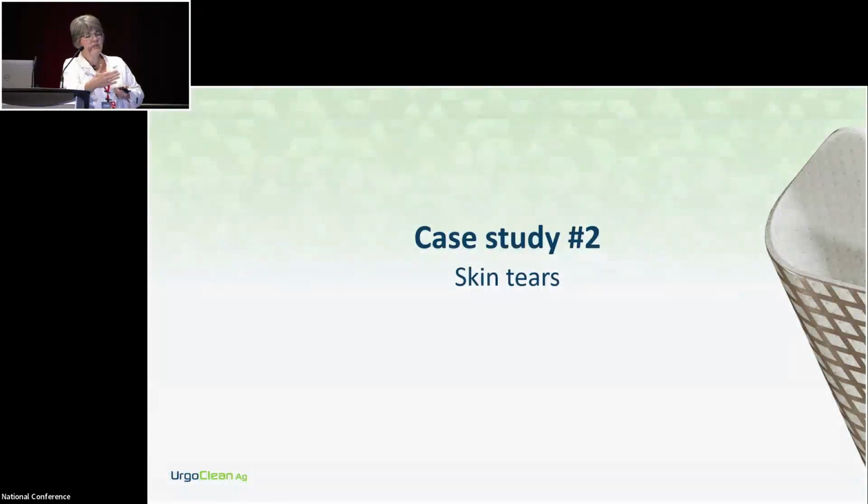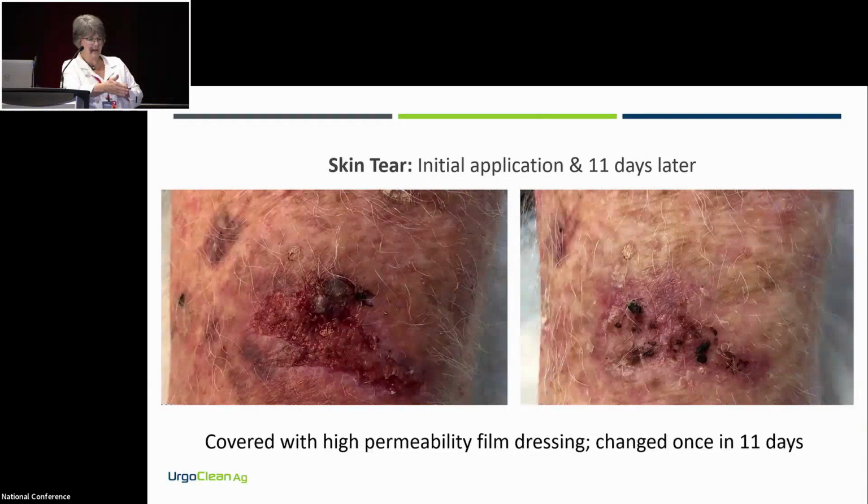We did try it on a skin tear, and this was a fellow that came in with a skin tear. You can see that it had been left to sort of open. It was kind of open and weepy. And honestly, we put it on. We covered it with a semi-permeable film dressing, and we left it. It was changed once in 11 days, and we had full closure with just a little bit of scabbing left. So very simple to do. Urgoclean AG is non-adherent as well because it has that lipocolloidal silver matrix to it.